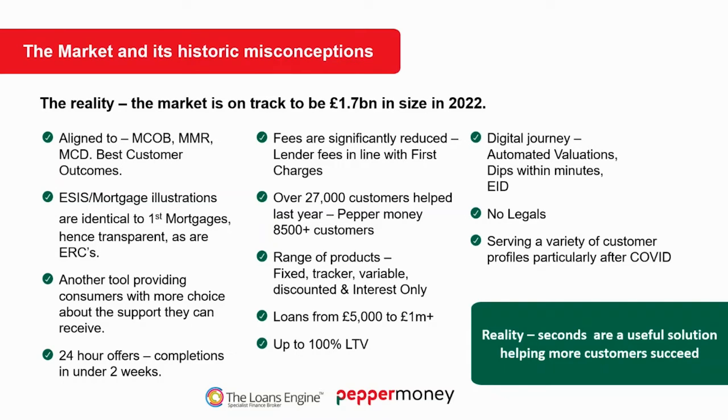And so we also do loans from £5,000 to £1 million. I think our average loan will sit around the £60,000 mark, I believe. So considerably smaller than £1 million, but those cases are out there. But yes, we will go up to £1 million. And the big thing on this page is that we go up to 100% loan to value.